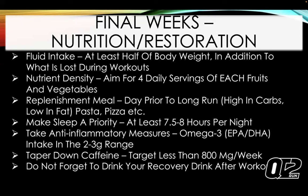Taper down on caffeine. Target less than 800 milligrams per week. So if you're used to taking in 2 cups of coffee, 3 cups of coffee a day, maybe taper it back to 1 cup each day this week. I would recommend, if you can, cut it out Saturday before the race, that would probably be beneficial because then when you decide to take a caffeinated gel in the marathon, you're going to feel the effects much greater.